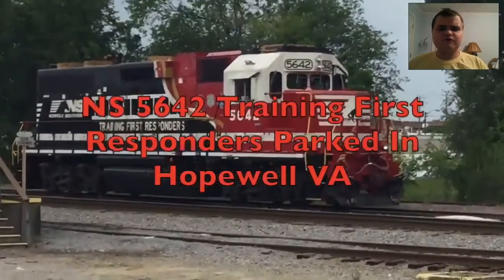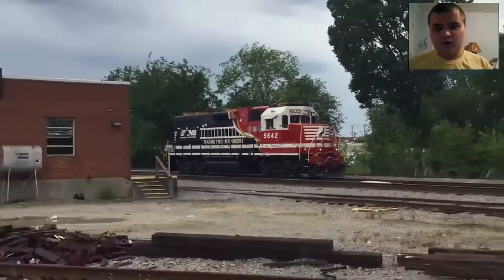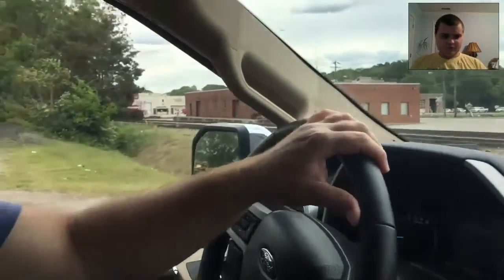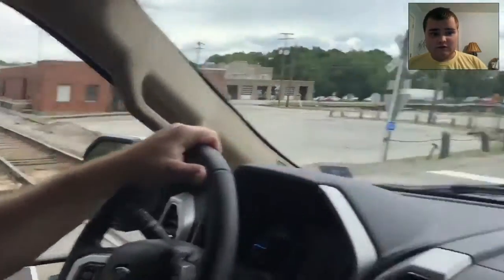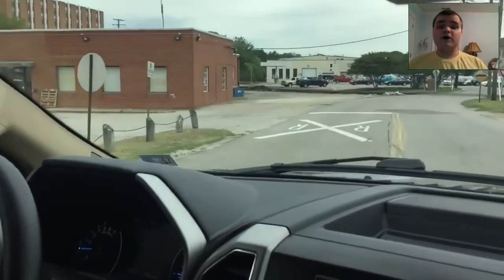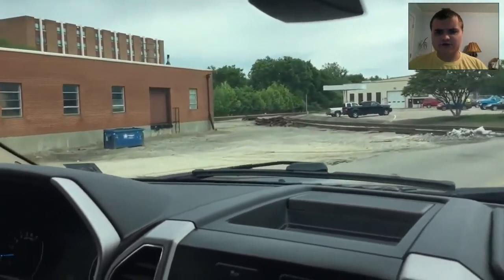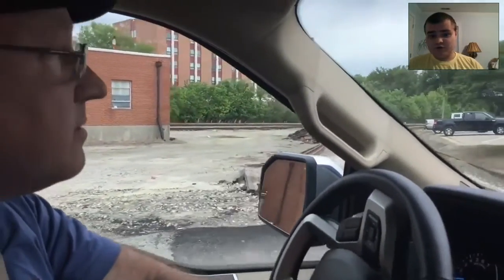Okay, NS 5642, training first responders. That was taken from May 2020. That's awesome. There it is, my first red NS engine. It's not just a heritage like the DC to ACs, it's a special interest. This is Hopewell. I came here back in 2018 after realizing that Illinois Terminal was parked there, but it wasn't parked there.